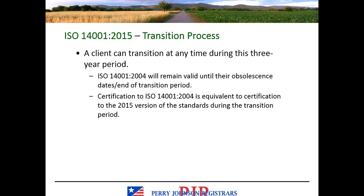So during this transition period, an ISO 14001-2004 certificate is equivalent to the 2015 version. So whether you're certified to the old version or the new version, it's considered the same during that transition period.